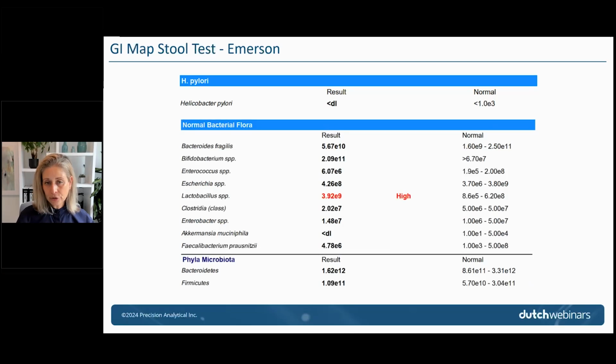The normal bacteria flora, so these are the commensals, overall actually looked pretty decent. Akkermansia muciniphila is missing. Akkermansia muciniphila is a keystone species. It helps maintain our gut mucosa. So when I see that, I do get worried that there could be a leaky gut. But the rest of the commensal bacteria actually look pretty good.